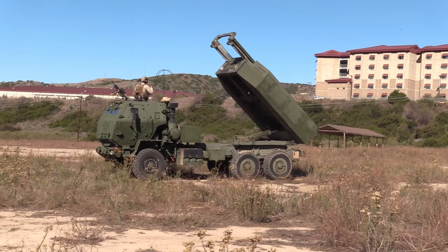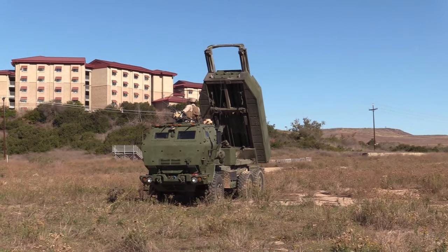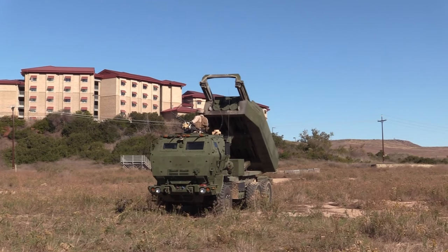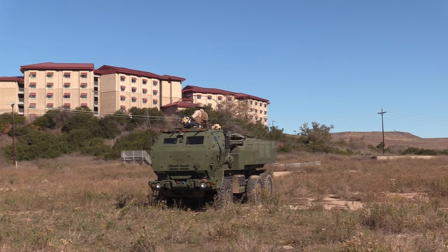U.S. Marines with 1st Battalion, 11th Marine Regiment, 1st Marine Division, process notional fire missions for an M142 High Mobility Artillery Rocket System during Exercise Steel Knight 23.2 at Marine Corps Base Camp Pendleton, California, December 5, 2023.